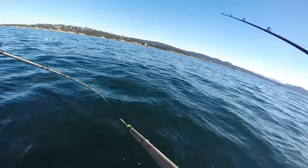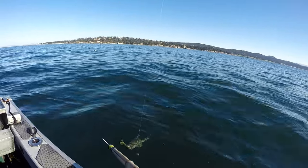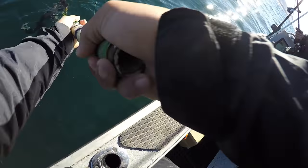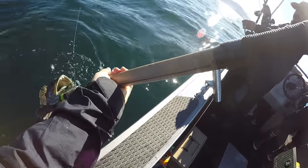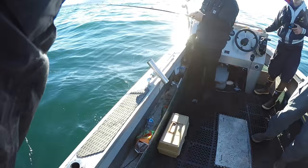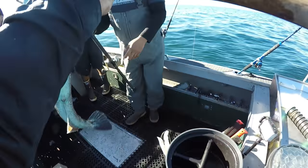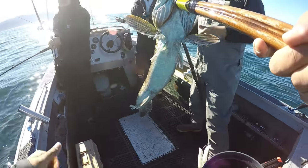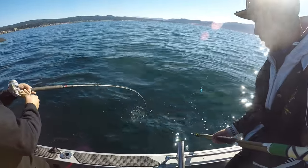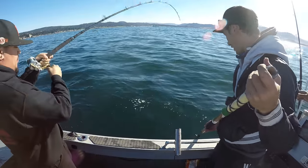Upward sweeping motion. Oh, it's a hitchhiker. All right, is it? Yeah. Hold on. There we go. Nice. Look at that. He let go too. Oh. Yeah, my first gaff fish ever. Oh man. Nice. Yeah. Good job, guys. Woo. You got it, Adam?